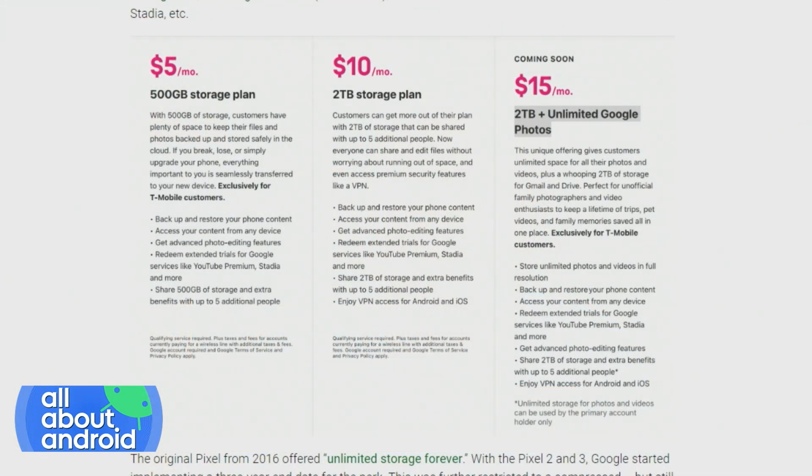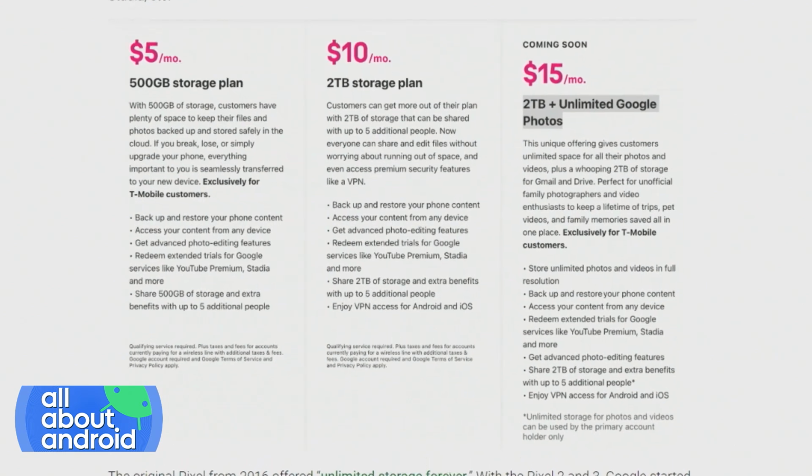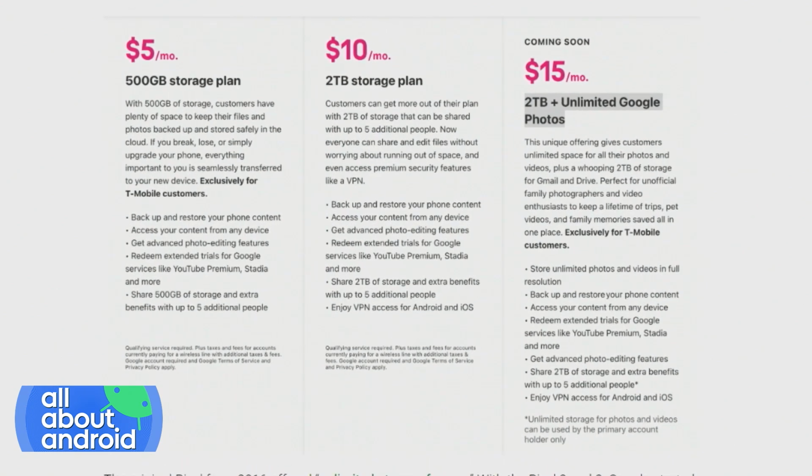You could pay $10 a month and get a 2 terabyte storage plan that you can share with up to 5 people, and you get the advanced photo editing stuff with Google Photos. You get the VPN access, the Google One VPN. You get all that fun, cool stuff. But coming soon is this $15 a month plan where you get the 2 terabyte storage plan plus unlimited Google Photos, which you can't share with anybody else. They're just photos for yourself, and this is exclusively for T-Mobile customers. They say coming soon. It's coming later this month.